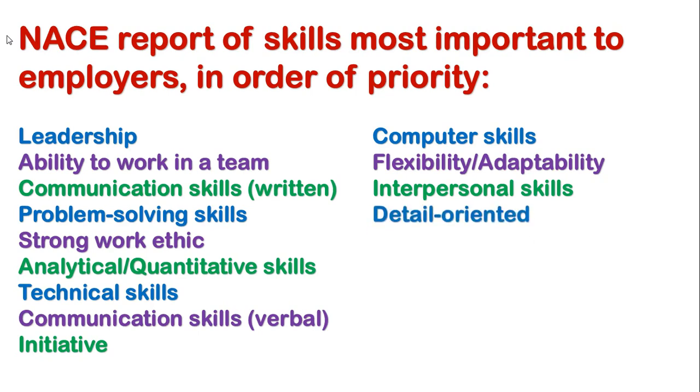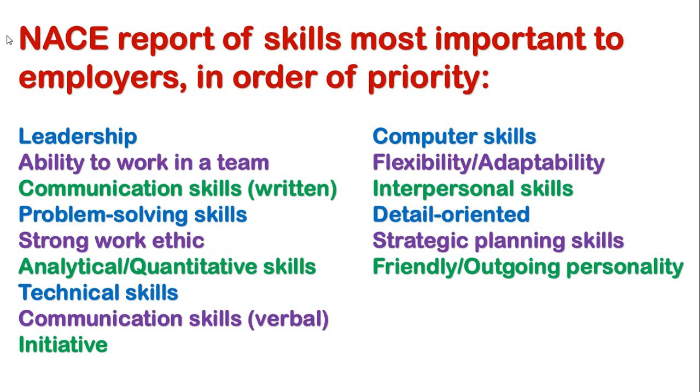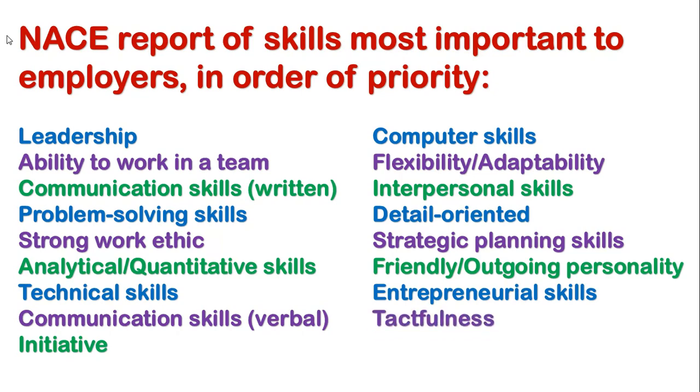Being detail-oriented means that you pay attention to all aspects of a task that need to be done and that you do them well. Strategic planning skills help you to plan a task from start to finish to make sure that you complete it well. A friendly and outgoing personality lets you socialize with others and make them feel comfortable. Entrepreneurial skills also tie into leadership. Tactfulness is being able to say hard things in a way that makes people comfortable. And creativity is thinking outside the box and solving problems in new and fresh ways.